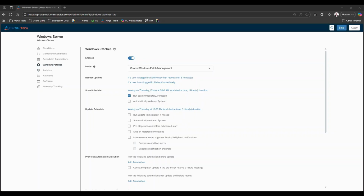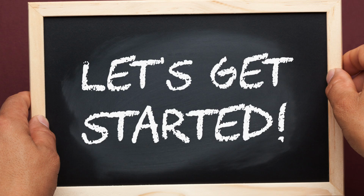The version 10 just dropped recently, and we wanted to go over some of the new features, particularly pertaining to patching. So here we are, we'll get right into it.